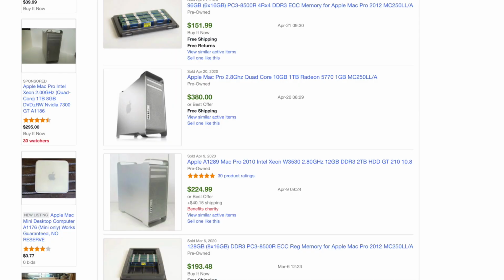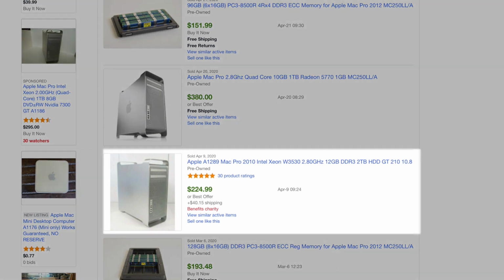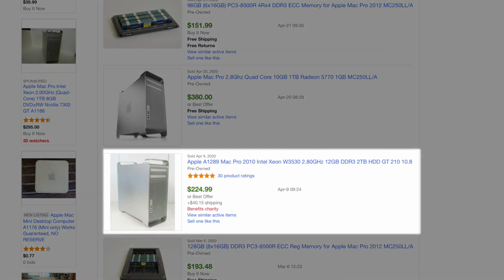The only listing I was actually able to find that sold for a little bit less than what I bought mine for was this one here, which sold for $225 plus $40 shipping and handling. However, this does not come with a 60-day money-back guarantee on it, and also still had less RAM than the one I was able to pick up.